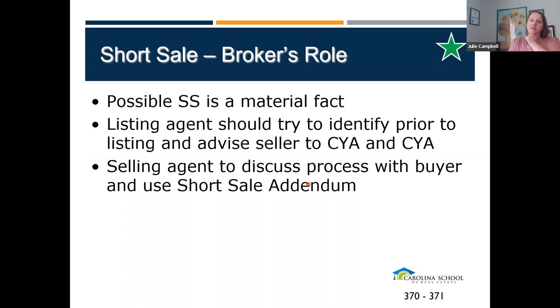Remember when we went to our listing appointment and we were going over the listing agreement with the seller and we started asking the seller all your approximate balances, who are your lien holders and what do you owe? Part of what we're doing is helping the seller to identify if they're underwater or not. Because if those approximate balances start adding up to more than what you can sell the property for, the seller's underwater and they need to know. Maybe they're eligible for a short sale, have them reach out to their lender.